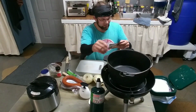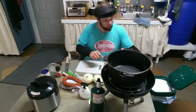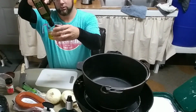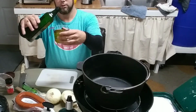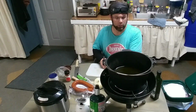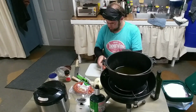Next step is to take a 6 to 8 quart pot, preferably black iron, so I'm actually following the instructions completely on that one, and then add 1 cup of oil to that. Seems like a lot of oil, but hey, we're trying to go by the full recipe this time. So, 1 cup of oil. Wow, that is a lot of oil. Put it on medium heat. Looks like about medium heat right there. And then add the sausage to that.